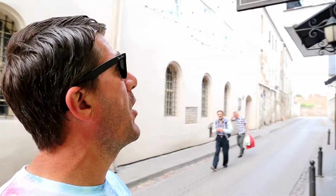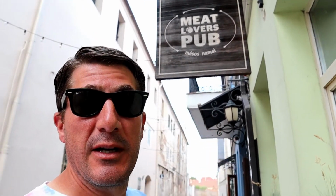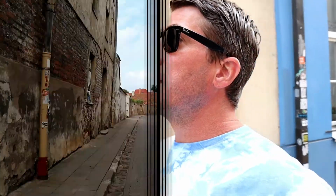And nestled within this old town, you find a bit of the new town as you just kind of walk up. Check this one out. The Meat Lovers Pub. Sounds like a Food Friday for Travel Man Dan. But yeah, just a really cool mixture of old school construction and 15th century buildings mixed in there with modern day restaurants, gastropubs, and little cafes.